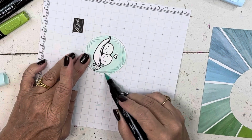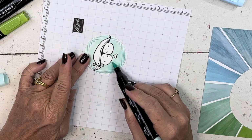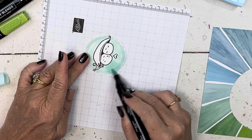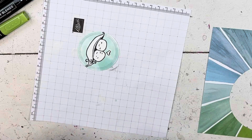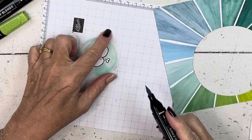So here's some Pool Party. I'm going to get some of it so it's a little bit darker. Which with a blend, you can use the dark and the light, or you can just keep coloring over and get it a little bit darker there. And then let's get our Balmy Blue. Because these are not solid colors. See how they have the swatches of colors?